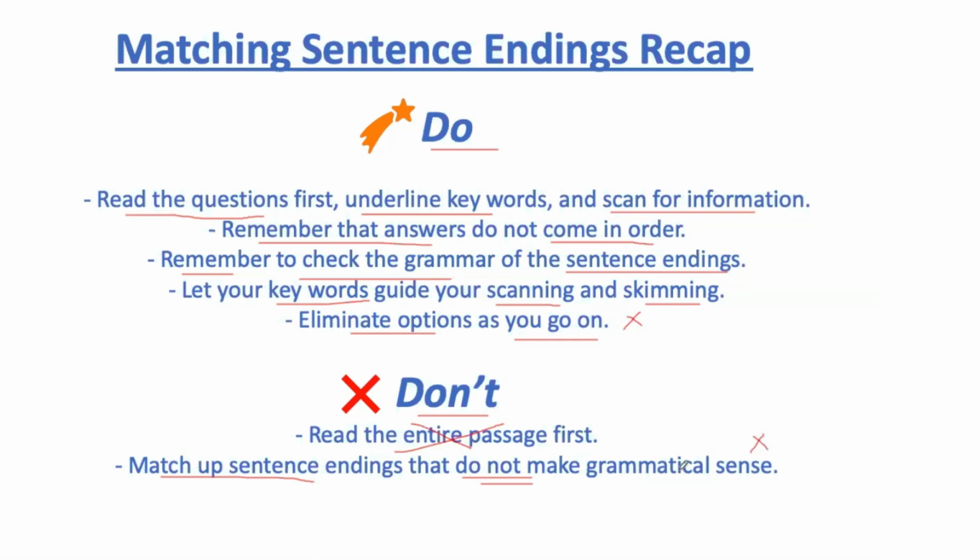All right, so those are our do's and don'ts. I hope you enjoyed this lesson, and I hope you learned some new ways to approach the matching sentence endings question. There's no need to stress out about it. Just by following this step-by-step guide and using scanning and skimming to your advantage, you'll be able to tackle this question and do your best on the exam.